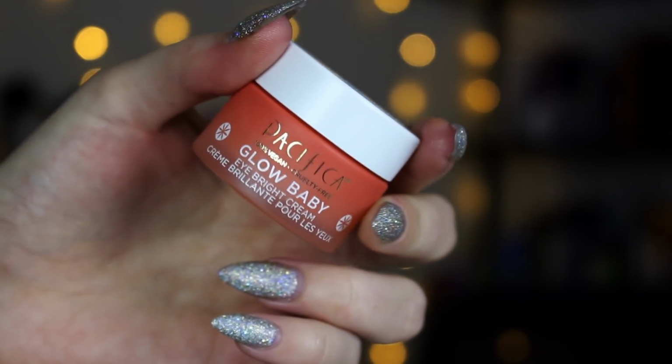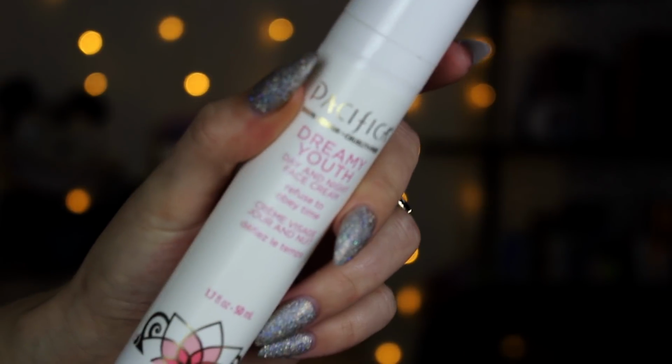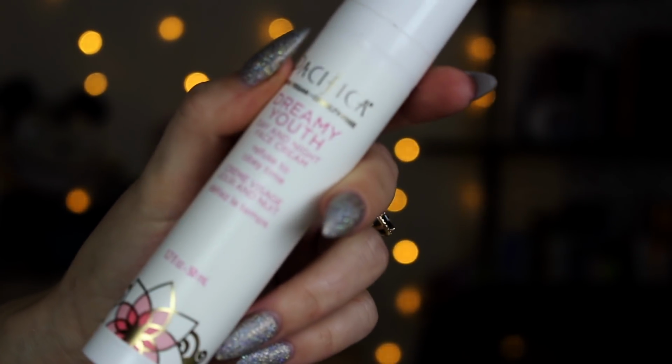Next is the Glow Baby Eye Bright Cream. It's not a bad eye cream. It's in a little pot like this and I just scoop a little bit out. It's not my favorite eye cream I've used, but this one isn't bad. But if I accidentally use a little too much of this, sometimes I have a hard time making my makeup sit right under my eyes, but if I make sure I just use a small amount, all is fine.